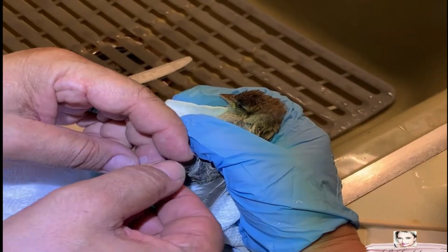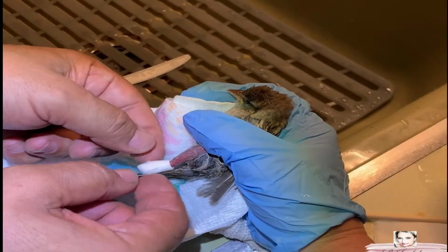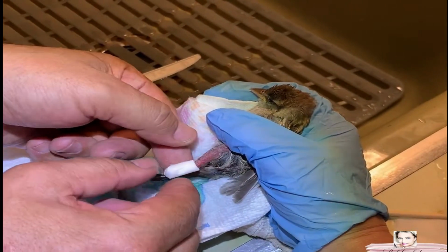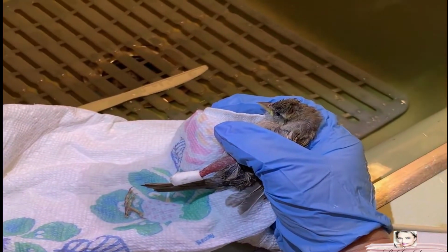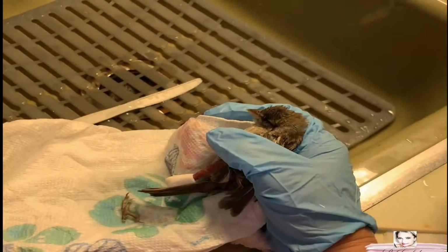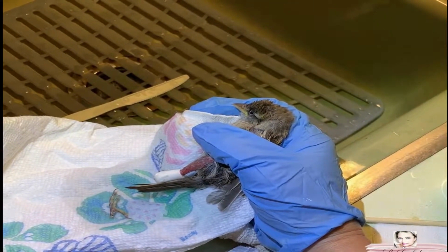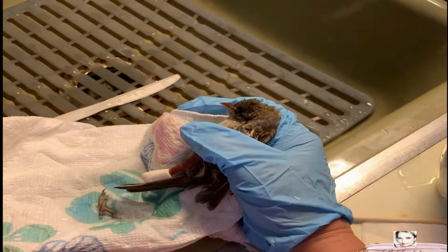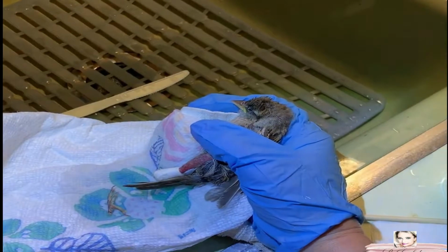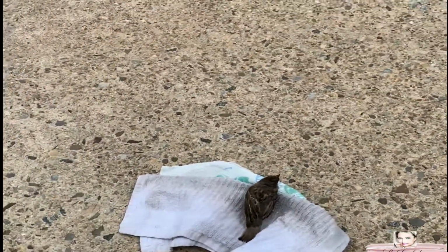As you can see here, we were trying to put some type of band-aid on it to let it heal, but we realized that it may not be good to keep that on there in case she does take off and fly. We don't want it to get infected by being on her leg where she can't get it off. So we decided we were going to take her outside and see if she can fly, if there's something wrong with that wing or the other wing.